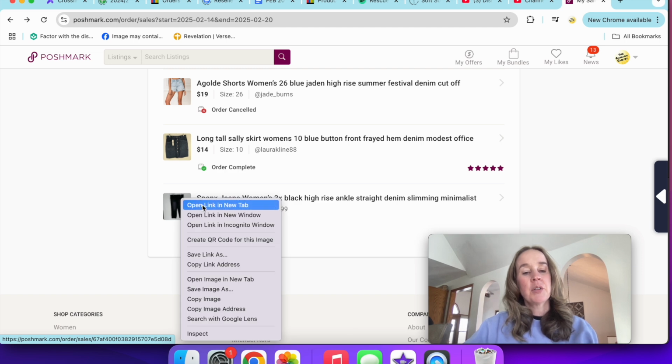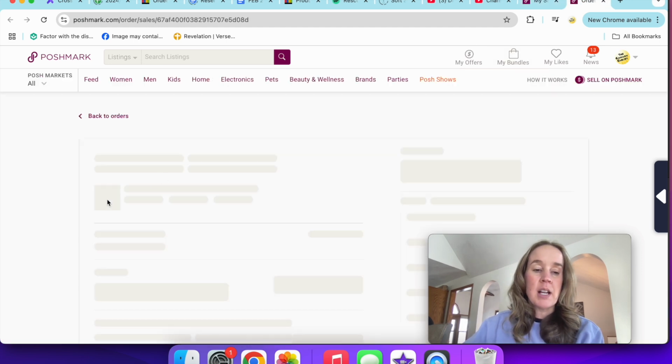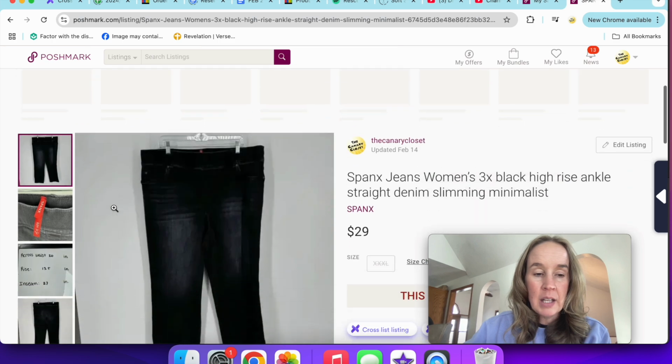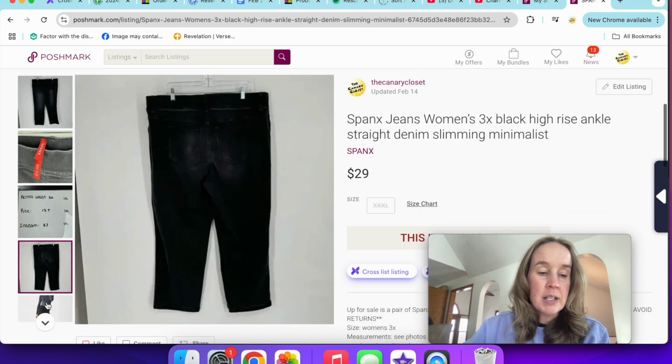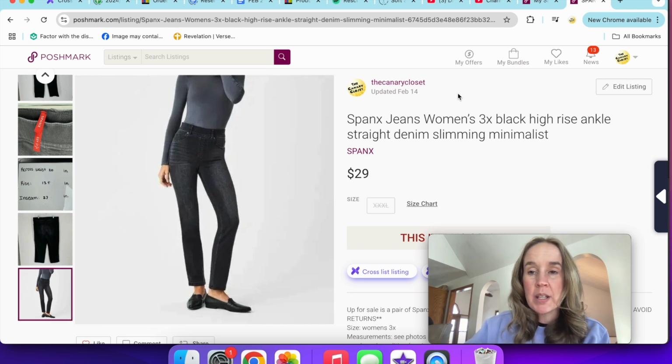And then the last thing I sold were these Spanx jeans. These were in a size 3X. These were black and they were a high-rise ankle straight. So I would continue to pick up Spanx in styles like these with the larger sizes.